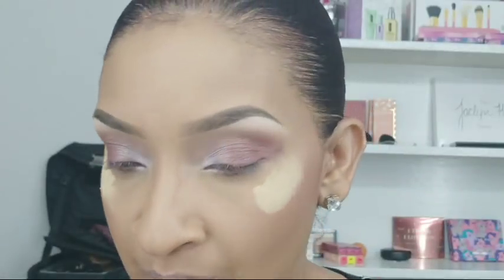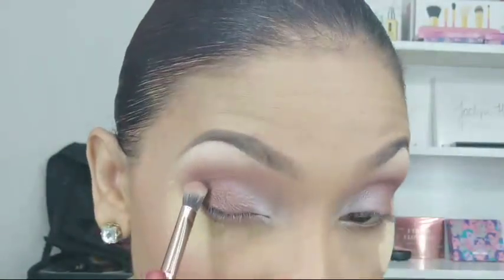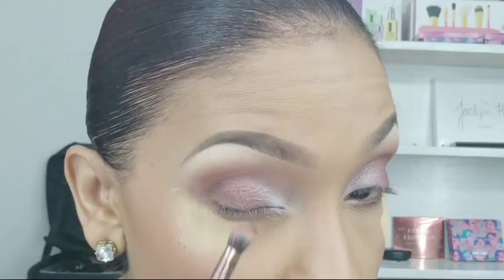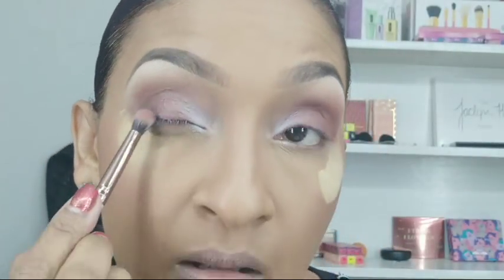But somehow I want my corners a little bit deeper. So I'm just going to use the tip of the brush to deepen this edge here, and I'm going to do that with the darkest color in the palette called Boots, such as a deep brown. And I'm just going to deepen my outer V with Boots.